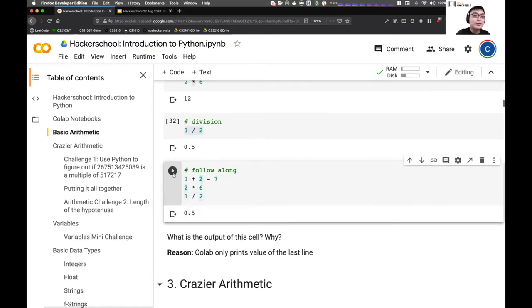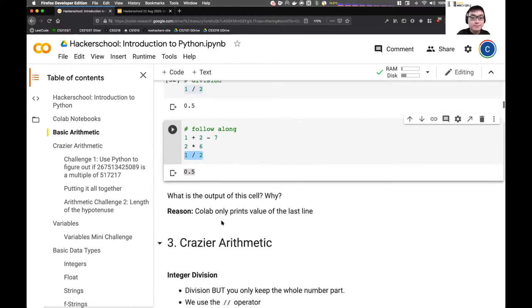And if I were to run this code, you'll see that you only see the last output, which is half, okay, 1 divided by 2. Why do you not see the rest of this? The reason is because when you use Google Colab, it only prints the output of the last line. So the last line in this case is 1 divided by 2. So it prints half, okay?